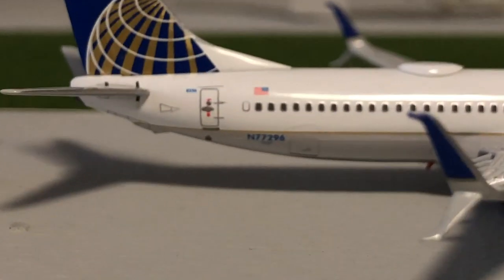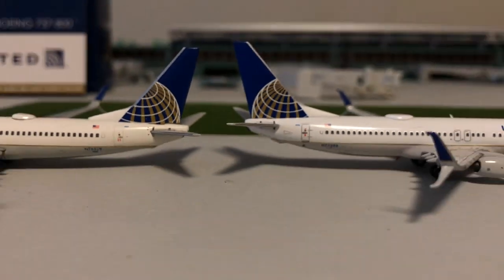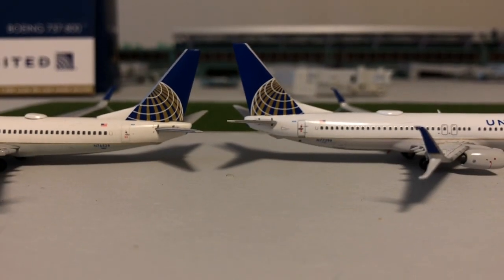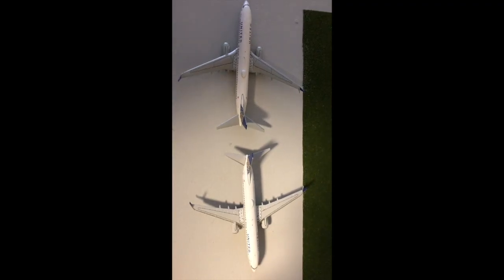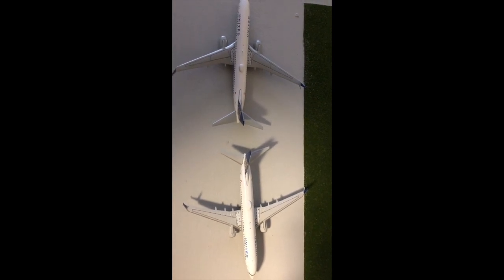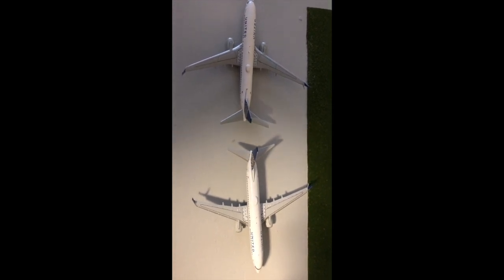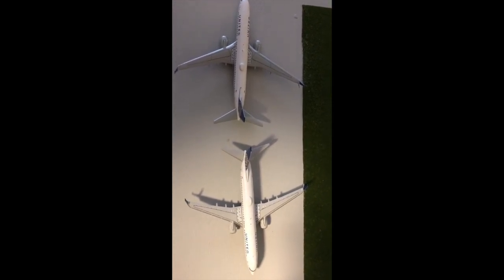And then they got the registration door right next to the exit, and both of these have that. So I think they did a very good job on that. The wing itself looked pretty much identical. I'm sure there are a few lines that NG Models missed, but it's not that big of a deal to me. They've got the 2 exit arrows on them, which is good. I think they're pretty much spot on for both of them.